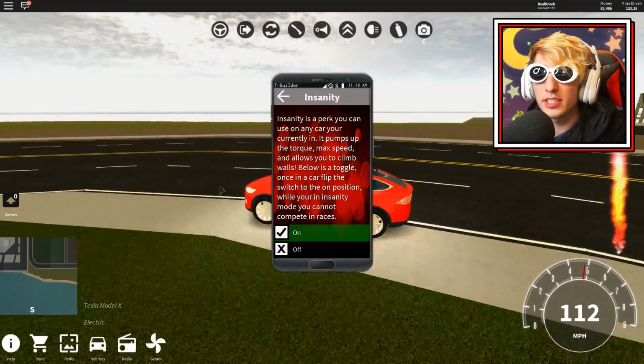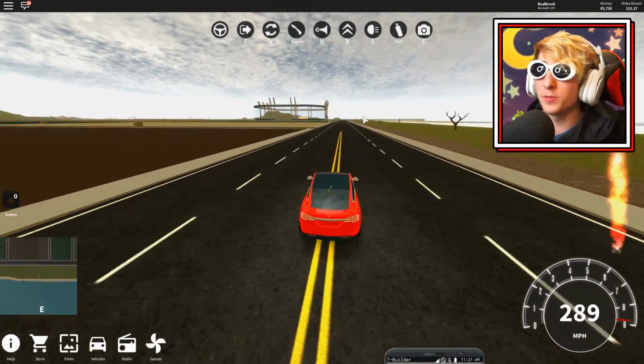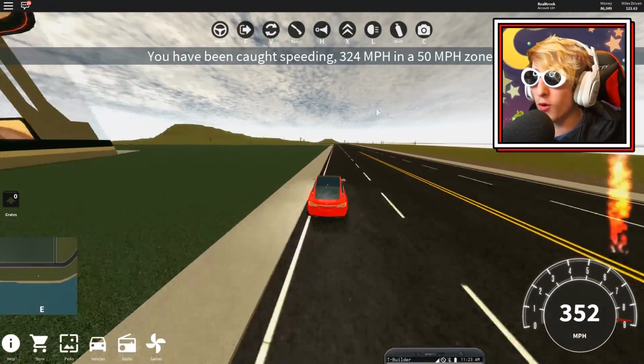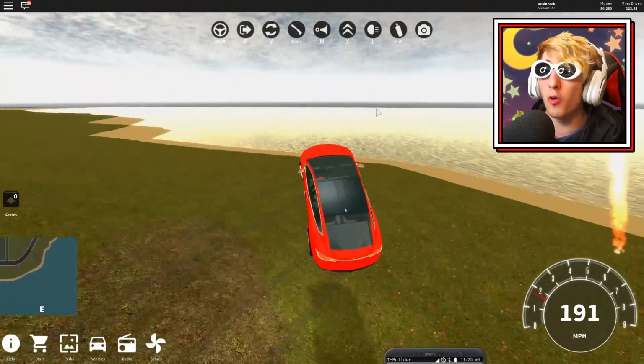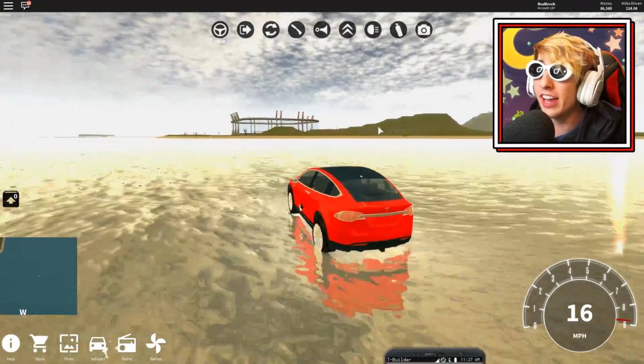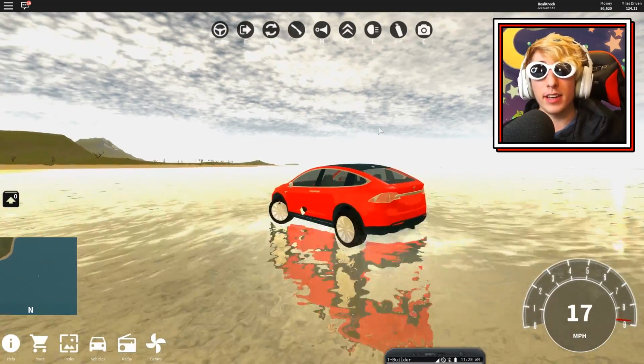That's okay. We'll turn on insanity. And here we go, guys. This is the Tesla Model X pretty much fully upgraded here. I don't know why the nitrous isn't working, but still, man, we might be able to hit 400, 350 miles per hour. That's great. Oh, no. And into the ocean we go. There we go. Right on into the ocean. That's great. Now, can it drive? Okay, it can drive on water. That's a thing.